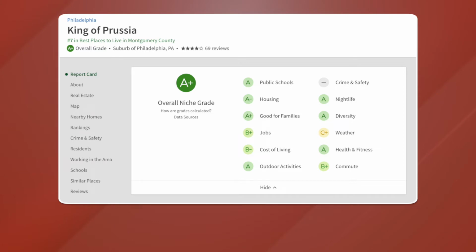And here you can see that it is rated as the 7th best place to live in all of Montgomery County, which is huge because Montgomery County is actually the largest county that makes up the Philadelphia suburbs area.